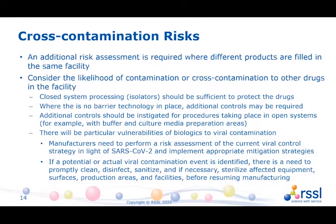And with the need to protect the product, then the guidance notes that ideally current microbiological controls like closed system processing, such as isolators, should be sufficient to protect medicines, but for non-sterile facilities or other sterile facilities with no barrier technology in place, then you may need to put in additional controls to eliminate or minimize the risk of contamination.